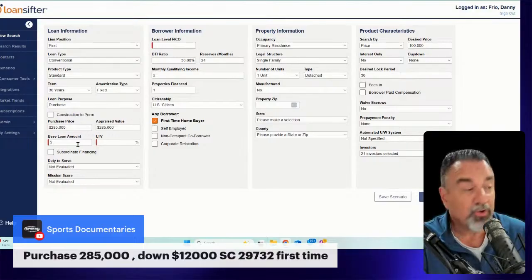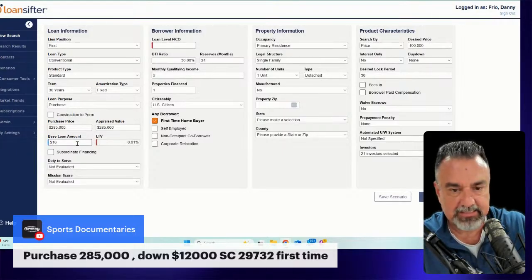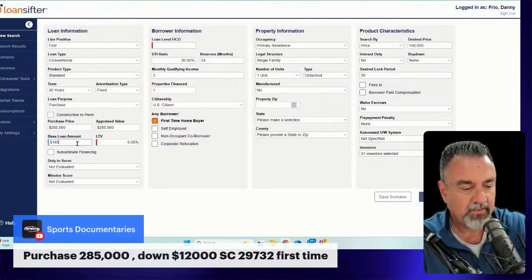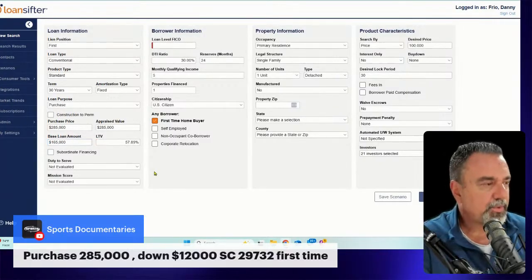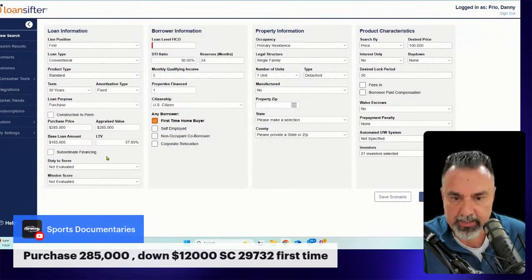Your down payment, you're putting $120,000 down. God bless you. I don't even know how to put that in here, 120. So we need a $165,000 loan, right? If you put 120 down, yep. So it's 57 LTV. What do we have as your credit score?